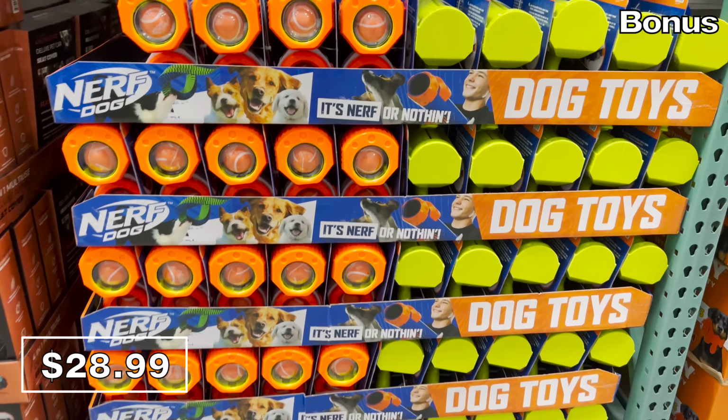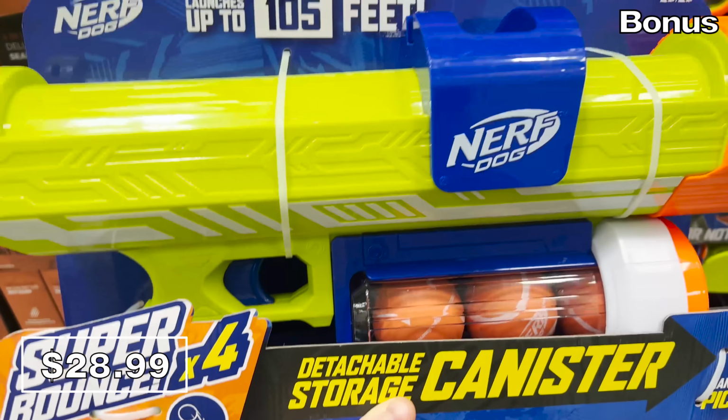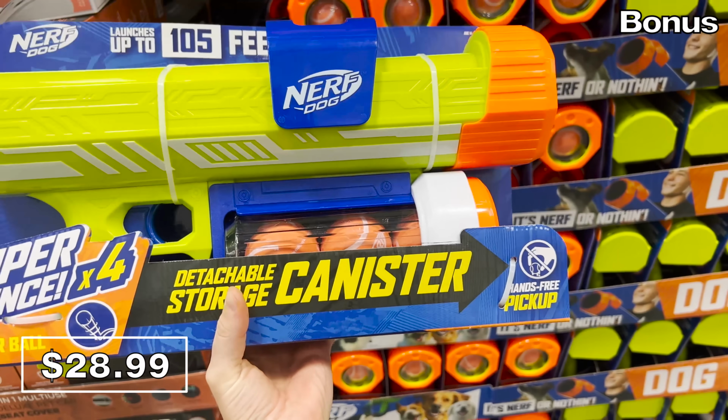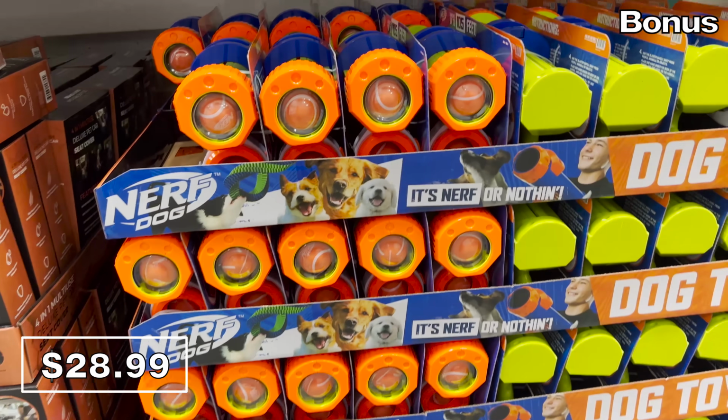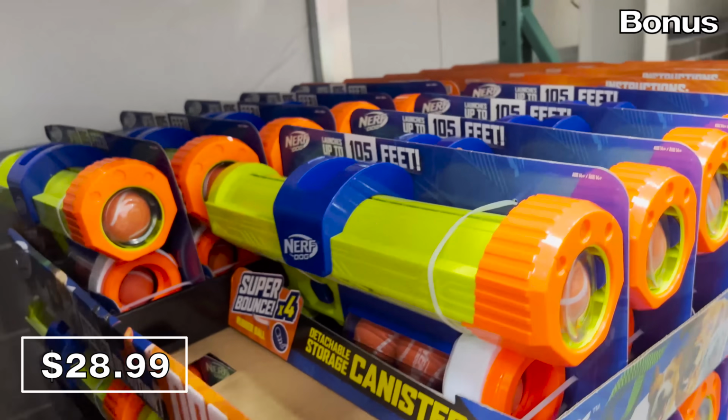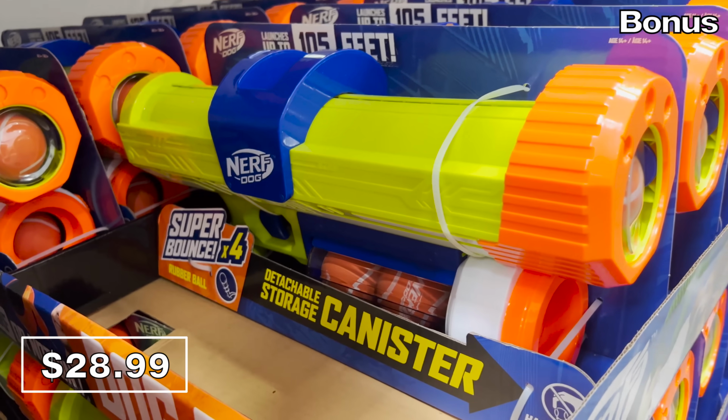Did you know that Nerf for dogs is a thing? It is in the bonus section today. This Nerf blaster with 4 balls at 29 bucks is a tremendous find for your 4-legged family members. And if I wasn't clear, the dog doesn't use the Nerf blaster unless they're really well trained. You fire the Nerf balls for the dogs to chase.